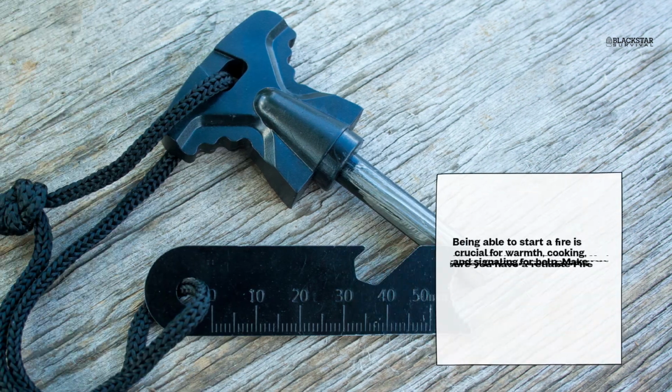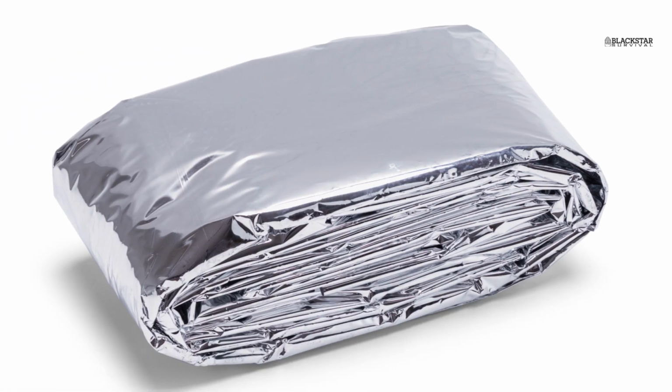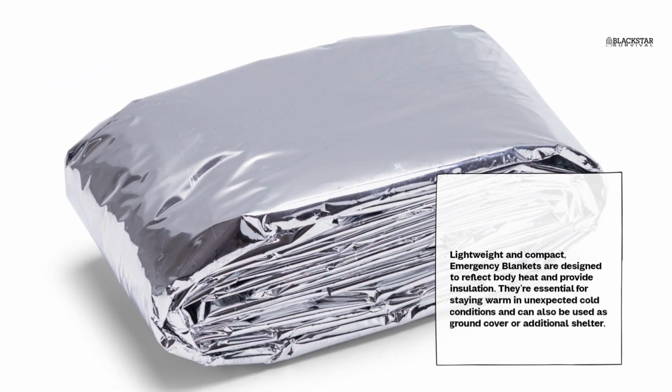Being able to start a fire is crucial for warmth, cooking, and signaling for help. Make sure you have a reliable fire starter in your emergency gear, whether it's waterproof matches, a fire starter kit, or a fire striker.